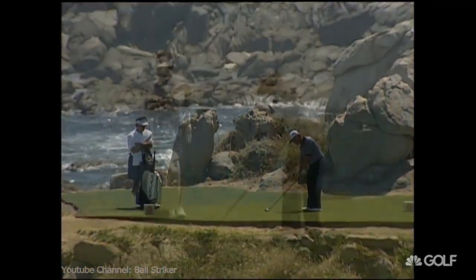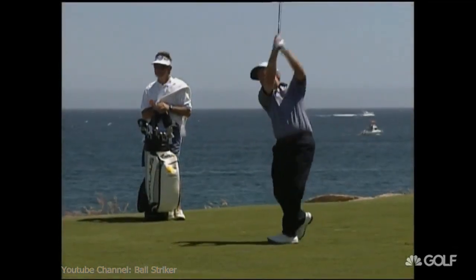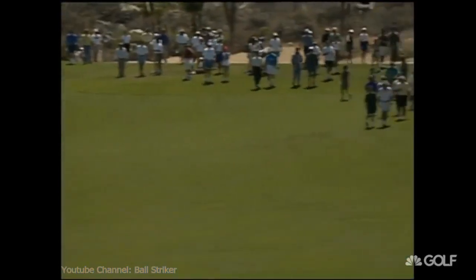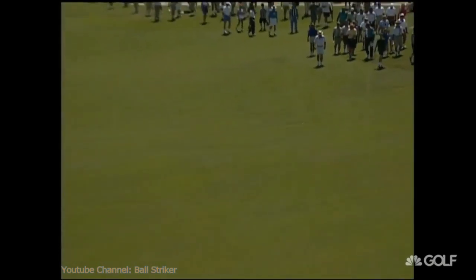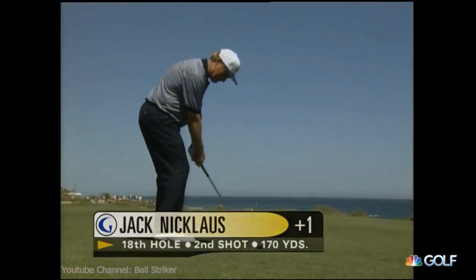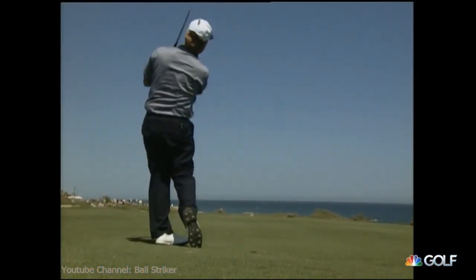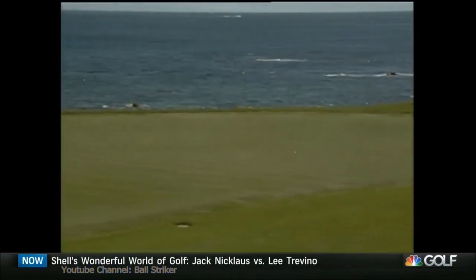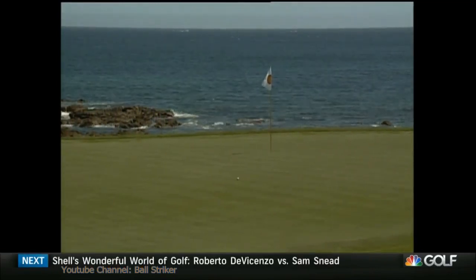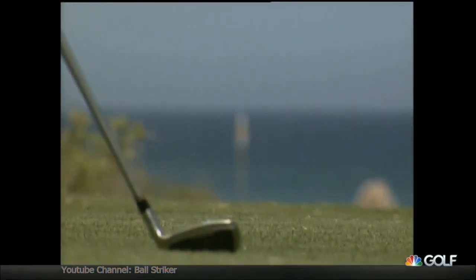Yeah. And now Nicklaus also with a 3-wood. Well, he puts this one in the fairway, so a little bit of golf still left here, and we'll be back. 18. 7-iron from 170 yards. Oh, that's a good shot. Well, I thought it might roll a little more to the right than it did. It didn't catch as much of the slope as I thought it would. Still, he's on the green, and he's got a chance now.